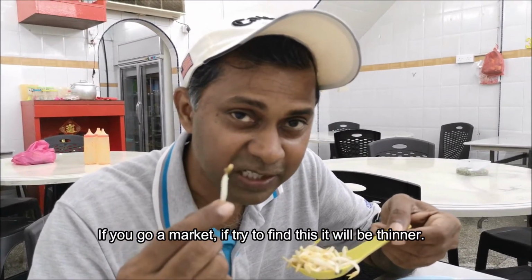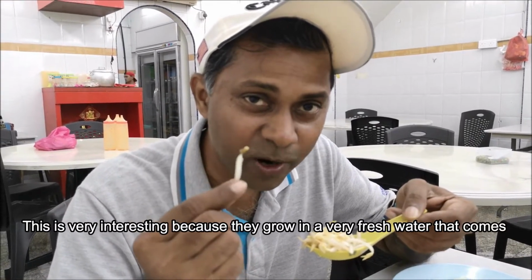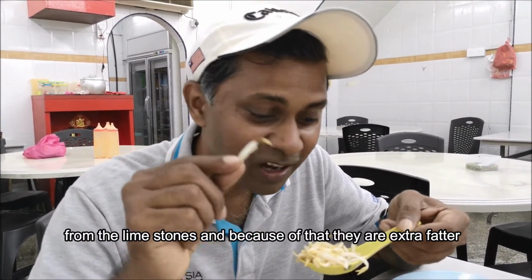One that you find if you go to a market, you try to find this, it will be thinner. And this is very interesting because they grow in very fresh water that comes from the limestone, and because of that, they are extra fatter.